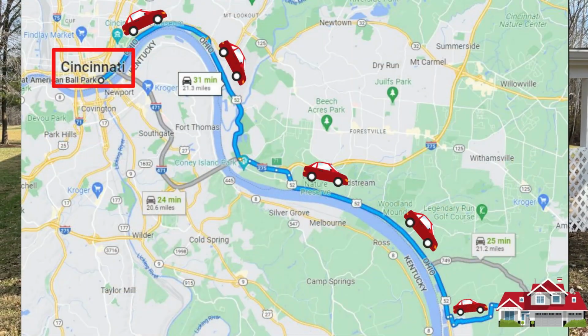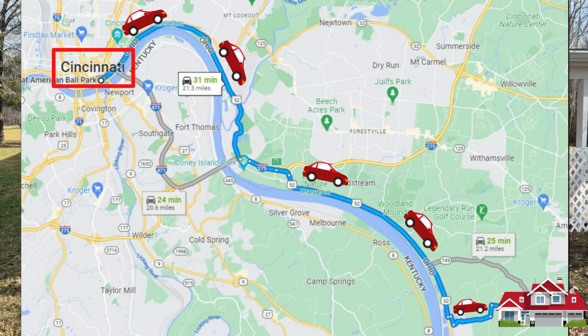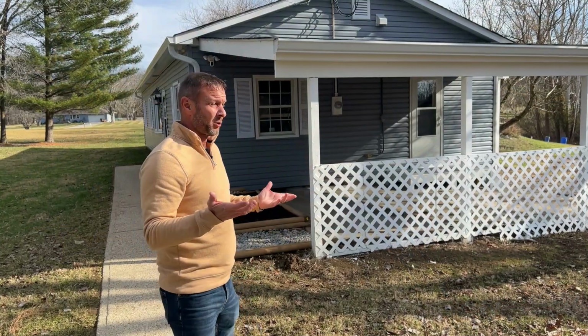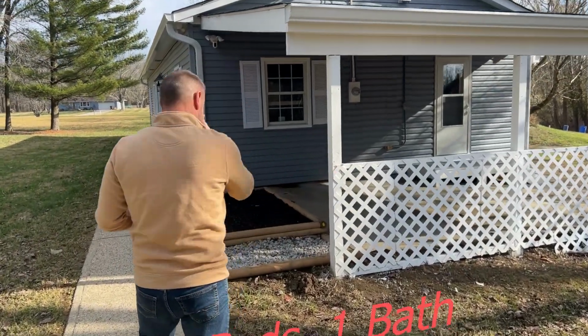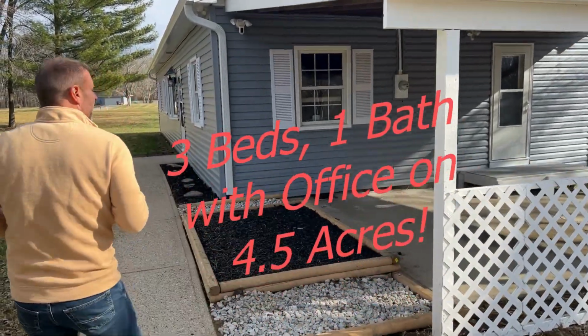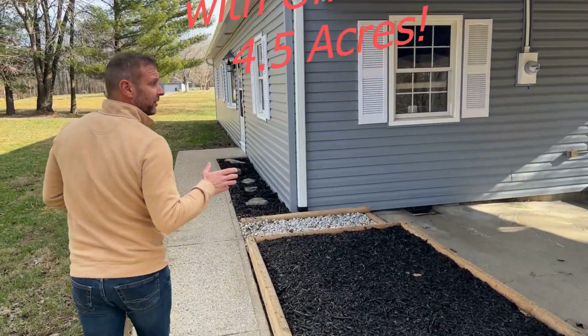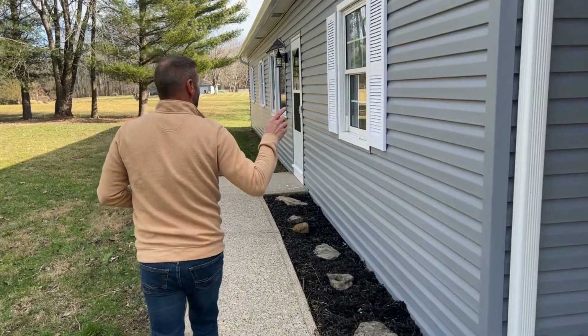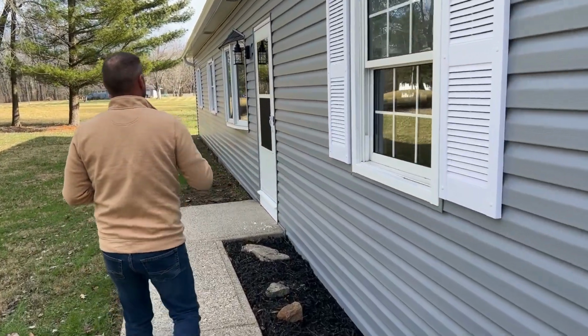Today we're going to do a tour in New Richmond, Ohio, which is about 20 miles east of downtown Cincinnati, straight up State Route 52, right along the Ohio River. This is a 3-bedroom, 1-bath ranch with an office that sits on 4.5 acres. So if you're looking for a lot of space, this could be yours. All new siding. This has been completely remodeled.